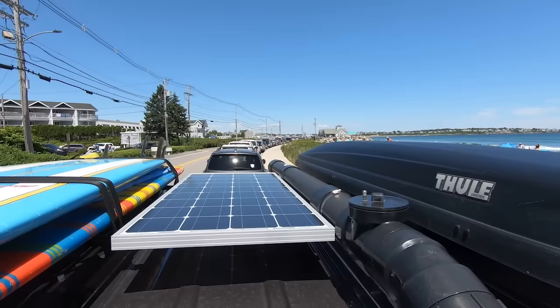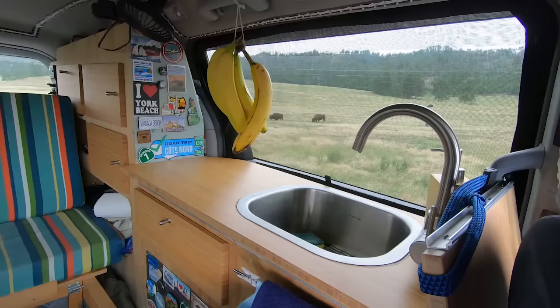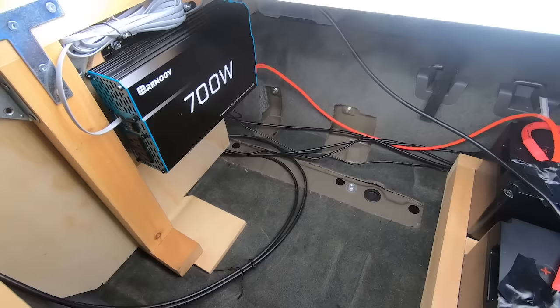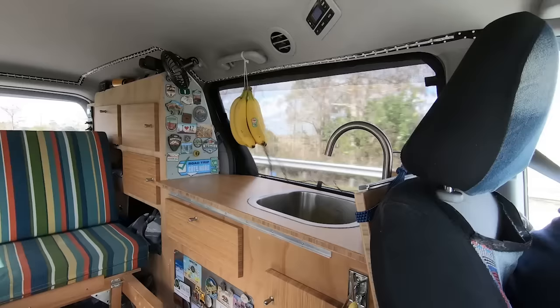Inverter. Everything in my van is optimized with 12-volt electric devices. Nevertheless, I added an inverter to charge computer batteries or whatever device needing charge. This piece of equipment is definitely the least used in my van, but always a good thing to have.